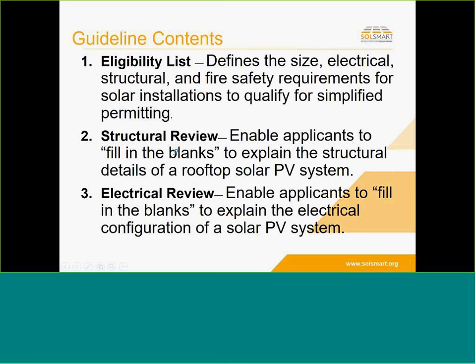There's a structure review that basically shows that you're in the box, and the electrical review. In this particular version, it doesn't get into details on battery systems, for instance. There's a lot of interest in battery systems, but that's an area, as far as codes and standards go, that we're not going to try to tackle in this particular setup, though there are definitely efforts underway to do that.